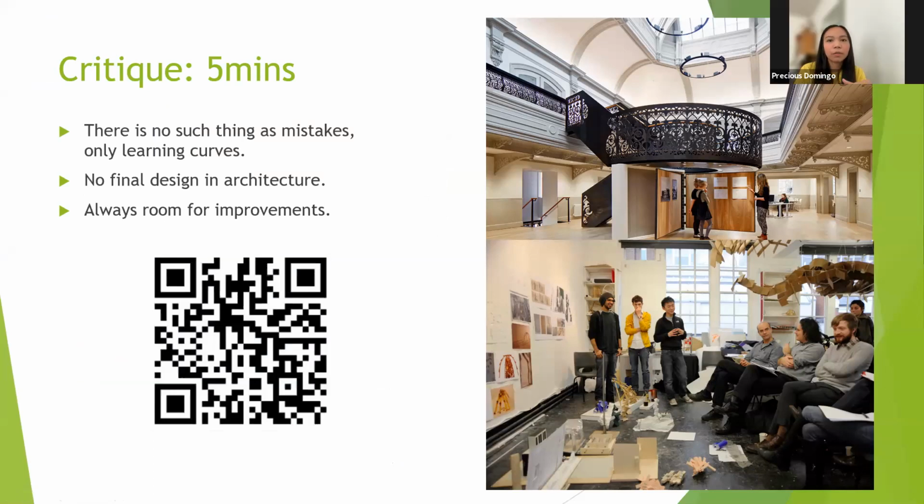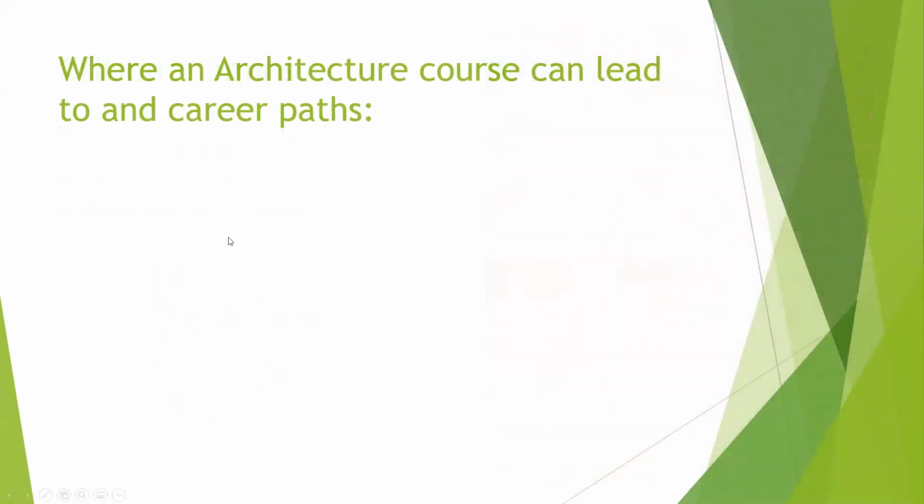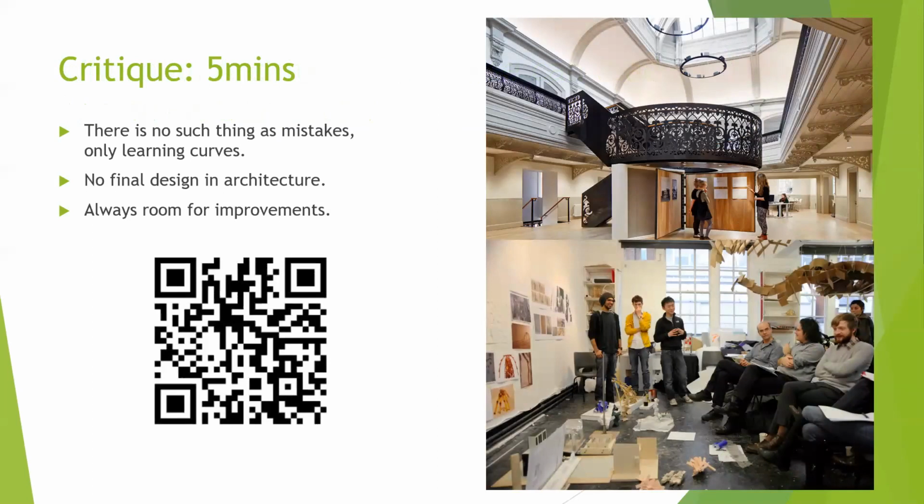Yeah, so always remember that there's no such thing as mistakes, only learning curves, and there's no final design in architecture. And just have fun with it, really. As you can see in the photos there. I think group crits are an amazing way of learning. When I was studying at Norwich University of the Arts, it's one of the key ways that you develop an understanding of other people's perspectives, by putting your work out there and asking people to give their feedback on it. Being able to learn collectively from so many different minds is a really useful way of learning. It can sometimes feel bruising if it's not done in a sensitive way. If it's not about constructive feedback, then it can be a bit bruising. But if it's done well, if it's done respectfully, it's one of the best ways we can learn.